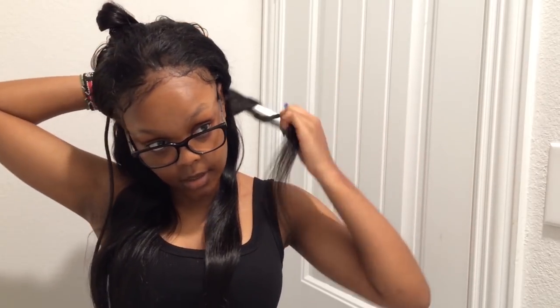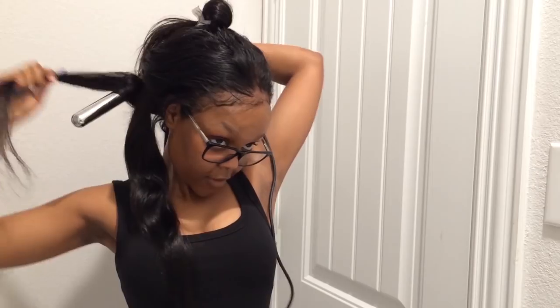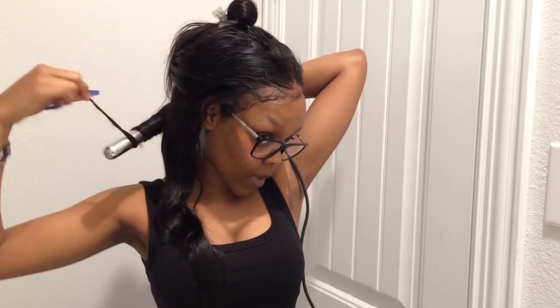Okay, so for the side of my head, I always take my wand behind my head. I'm not trying to burn myself here. And I curl away from my face. Let it cool down in my hand and then let it go. And then for the right side of my head, I just take the curling wand behind my head and then I curl away from my face. Yep, and that's pretty much it.